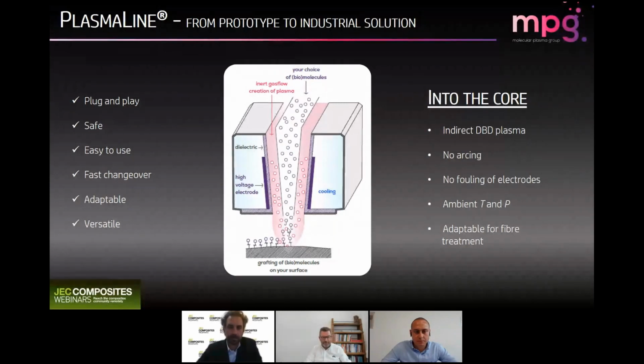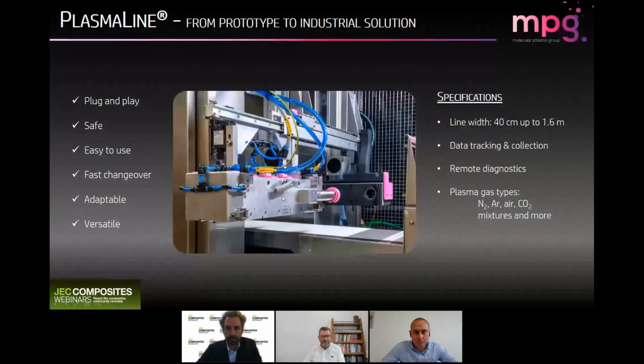All that's perfectly possible. But this allows us to really homogeneously treat large surfaces, so it's not multiple spots next to each other and all kinds of effect between the spots, etc. No, homogeneous over the entire width. So this is what it looks like here. This is a lab machine where the head is mounted on top of a conveyor belt, but the mechanics don't really matter. But this is what the head looks like. Today, as I mentioned, 40 centimeters, and in a few months, we'll have a 1.6 meter wide system here that can really start to do large volumes.